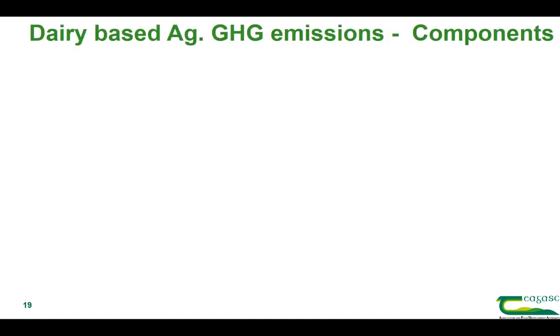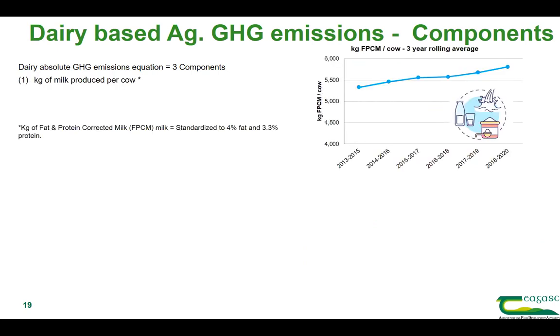Okay, so we can see basically in the non-dairy sector, it's been a relatively static or declining story, but on the dairy side, it's the absolute emissions that tend to be on the increase. So we look at what's driving that increase. If you break down the dairy farm GHG emissions, you can essentially break it down into 3 components. The first is kilograms of milk produced per cow. And that's been increasing over the study period. So farmers are getting more output per cow, which is good.